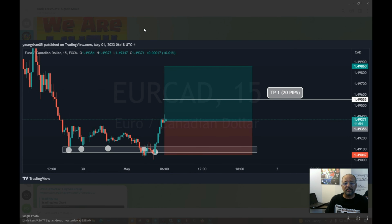This is what our signals look like. I know a lot of you are used to the signals coming out word for word, saying EUR CAD with the entry type beside it, the stop loss, take profit, and everything typed right beside it. That's not how we do it, because we want you to actually visualize it. We want you to see exactly what we're doing. So we go to Trading View. As you see, we use Trading View a lot. We don't use MT4 or MT5. We use that strictly to enter our trades, but all of our chart markups are on Trading View.